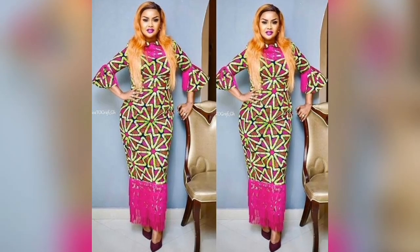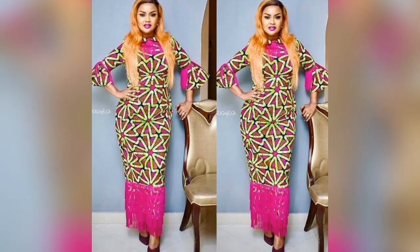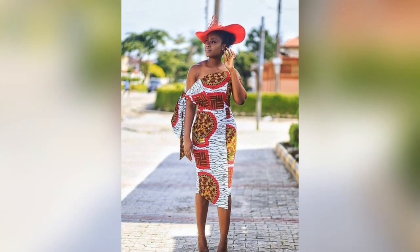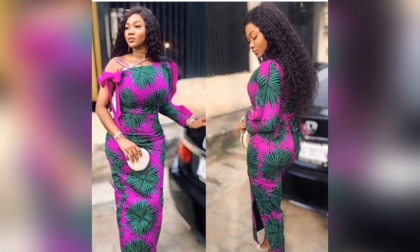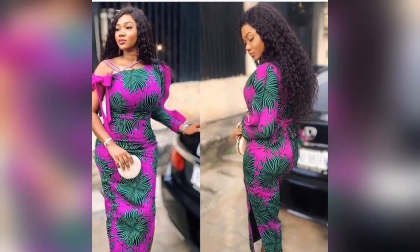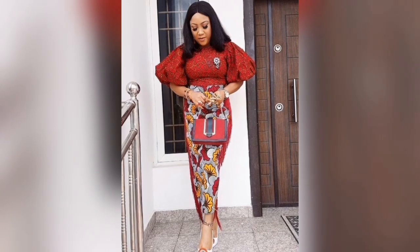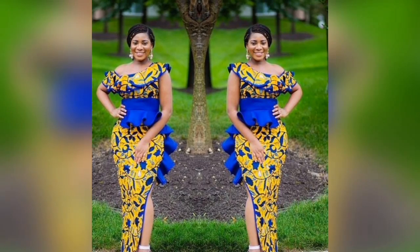This is beautiful. Yeah, this gown is simple and beautiful. You can wear this to church, to party, also to wedding. You can never talk about this gown without the hat. This is beautiful, simple and beautiful, guys. Just sit down, grab a cup of coffee, watch this video till the end. Yeah, this is simple and classy. The two different colors on the fabrics make it everything, guys.